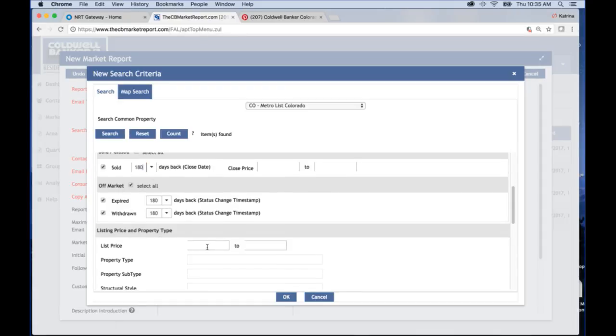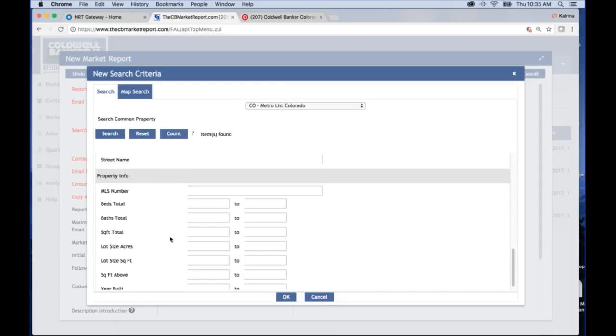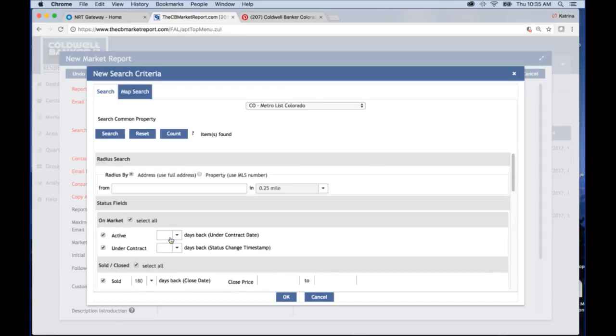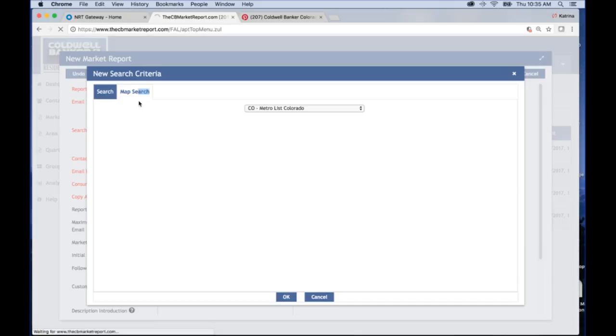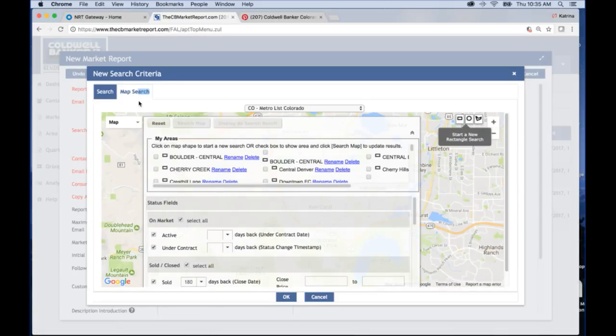You can get as granular as from high to low on the list price, whether it's single family, whether it's income, residential, and so on. So you can become very specific in how you want to customize these reports by entering these various fields. I am going to skip over this, and instead I'm going to go to map search, because this is where it really gets fun, I guess you could say. And it allows you to hone in on specific areas and maps.